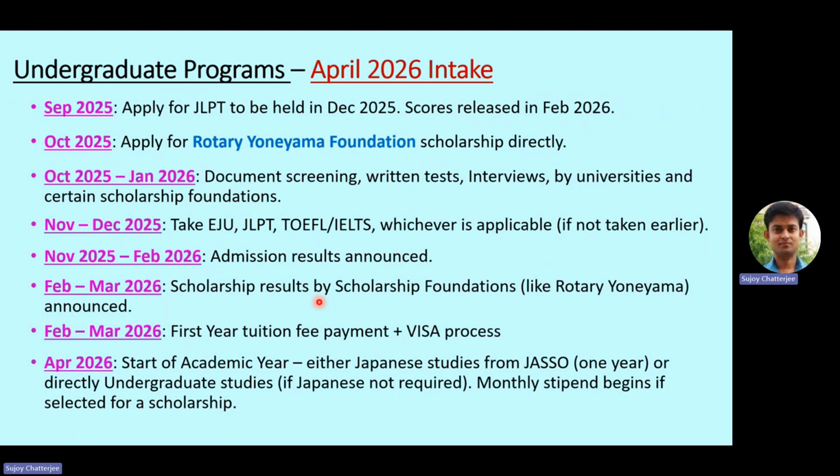April 2026 is the start of the academic year. So it is either Japanese studies at JASO for 1 year, or directly undergraduate studies if Japanese is not needed. This means for some courses, if they are taught in Japanese, then you will have to attend Japanese classes for the first year. So in the first year you will not do any undergraduate studies at the university, but you will study Japanese at JASO. This is for the first year, and then your first year of undergraduate studies will start. That means you will take 5 years to complete your studies in Japan: 1 year of Japanese and 4 years of undergraduate studies.